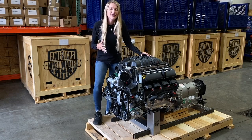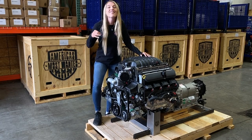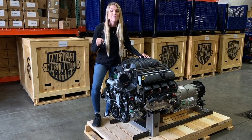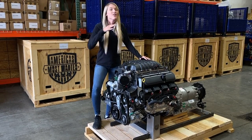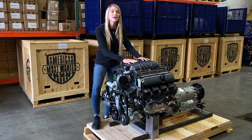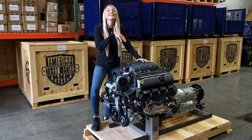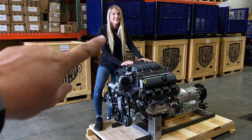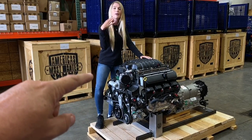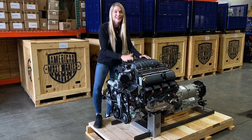Let me officially introduce to you a brand new, fresh out of the crate, 1,000 horsepower Hellephant engine by Mopar. All the horsepowers. Guys, this right here has not only been extremely difficult to find, but it still is. This is a unicorn. The most important unicorn in the room right now is the Hellephant engine.